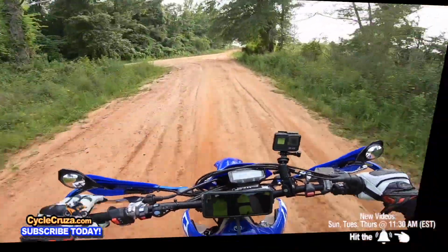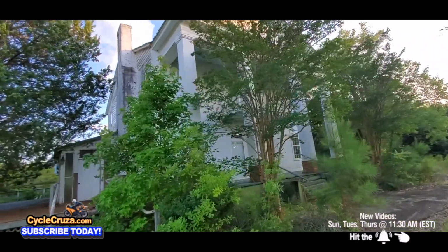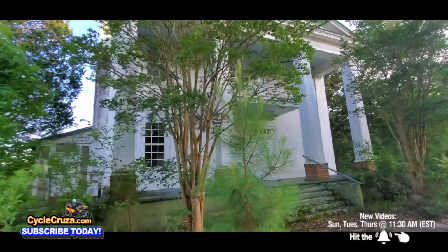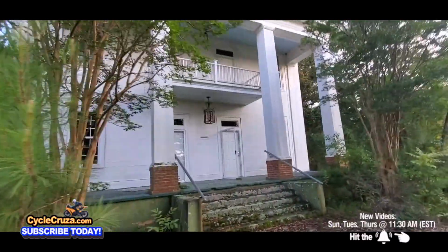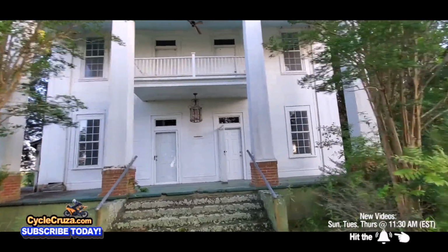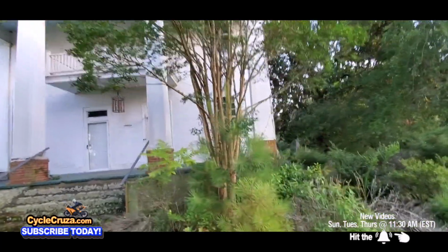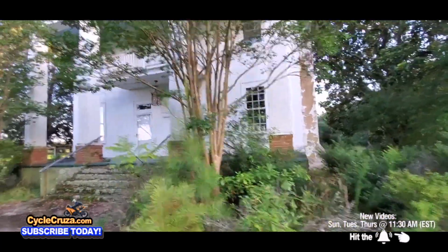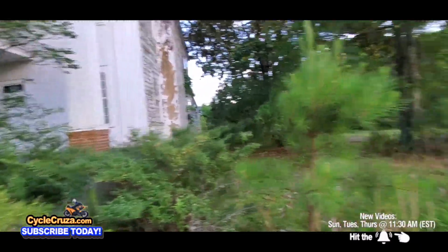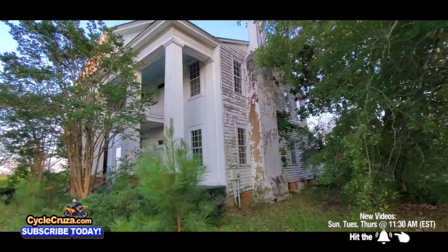That red dirt, baby. Check out this epic find. An old southern plantation mansion. Is this awesome or what? You don't come across houses like this too often. This is epic, man. From my research, this was built in 1829. That's a full 34 years before slavery ended. So I'm sure there were slaves that tended to the land and this house at one time. And it has been abandoned for over 2 decades. The last time it was used as a bed and breakfast.